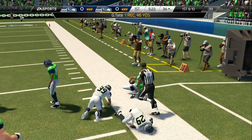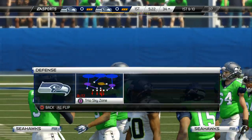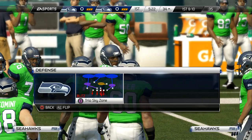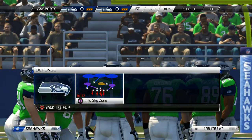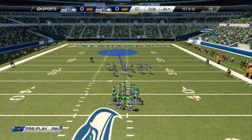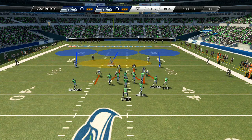What a nice throw and catch that time, but here it just shows you why you want to have a lot of speed on the defensive side. So when you make a mistake, what do you do? You make up for it by chasing the player down from behind and making the tackle.